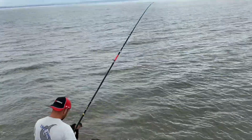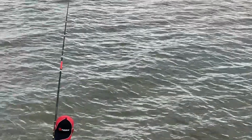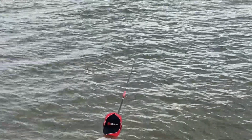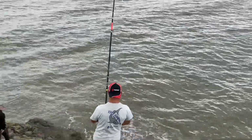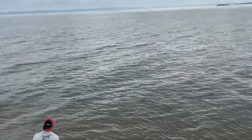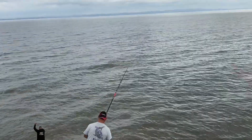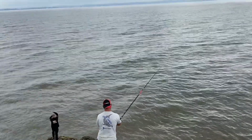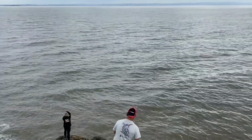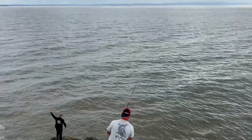It's gonna creep down. I do not think this is a ray. Not with how that bite was. And the rod is just nodding. Potential for another bass, guys. We had one down south coast. We might be on one at Brean now. I wonder what that is, mate.